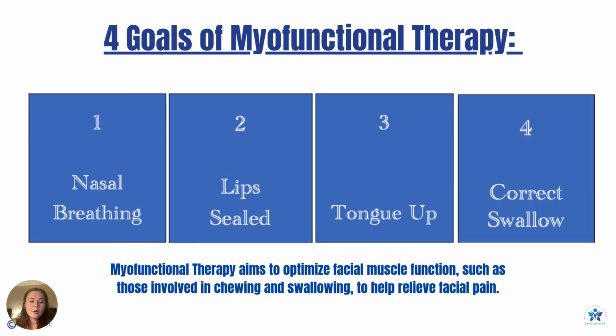So we all know the four goals of myofunctional therapy, right? The goal of this course is to help you feel more confident in treating patients with temporomandibular jaw disorders by providing practical tips and insights that I have learned throughout the years with personal experience, and also with the experience I've seen with all of the jaw cases that succeeded after my therapy.